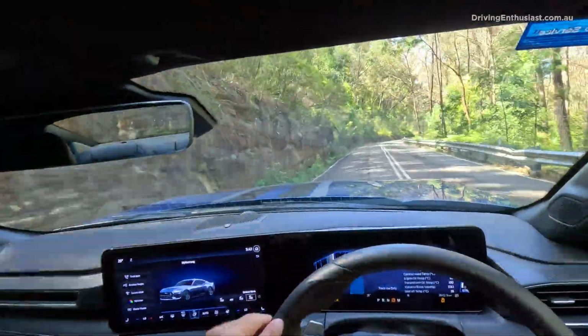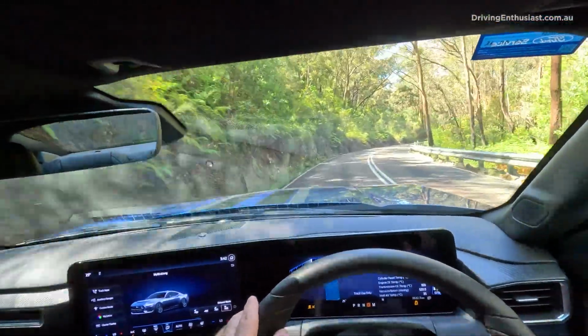settings. All right, let's head out now to the private road and do some performance testing and see what it goes like.